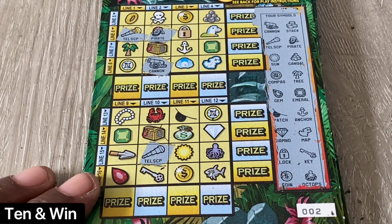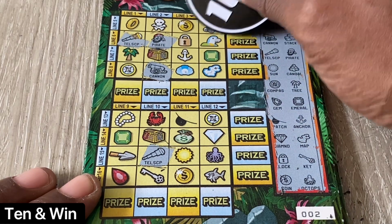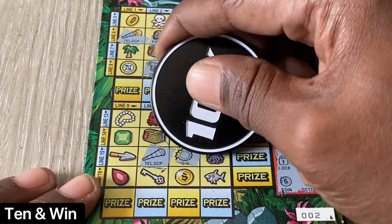Next we have a cannonball and the sun. All right. Cannonball on grid 1. Got a sun on grid 2.